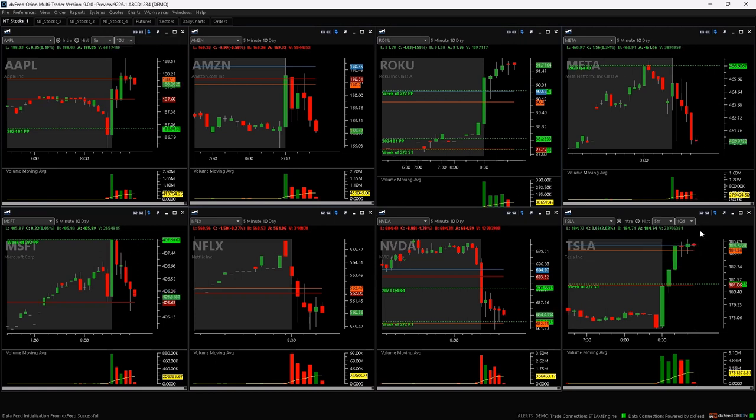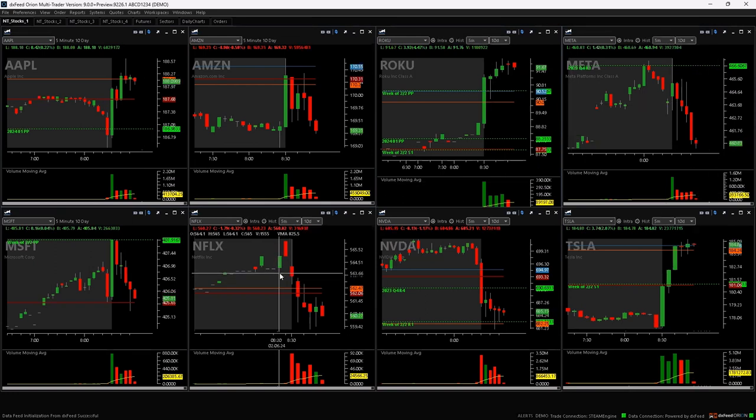I want to see Tesla kind of take off here pretty soon. I like that it's holding. Meta's pushing down. Netflix hasn't been able to rip up. So if Netflix comes back down, I could still get in on that Mighty 90.